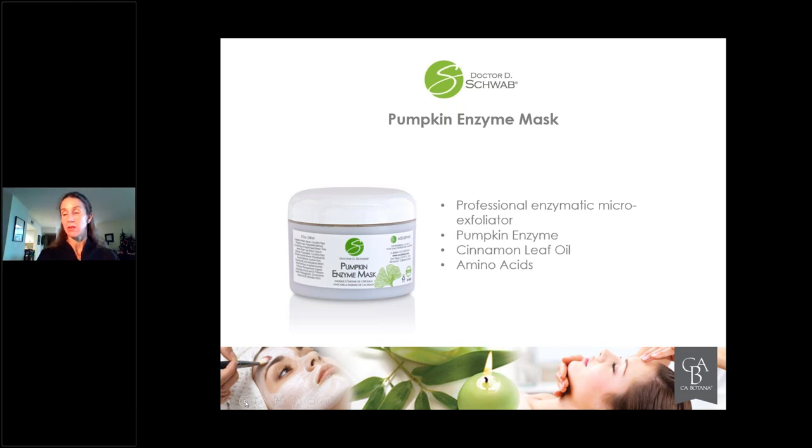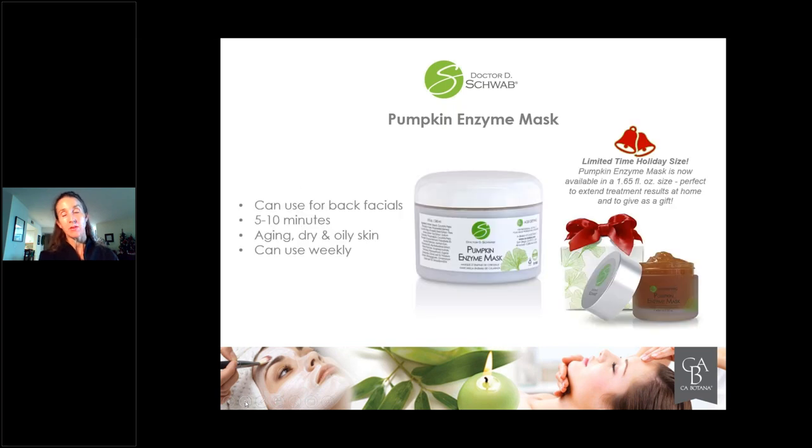And then also use your My Skin Buddy to enhance the penetration and the effectiveness of the bamboo, as well as the pumpkin enzyme. You can use it for back facials as well. And then the vibration aspect of your My Skin Buddy is beautiful for a mini massage on the back while you're applying and then allowing them to sit with the pumpkin enzyme.